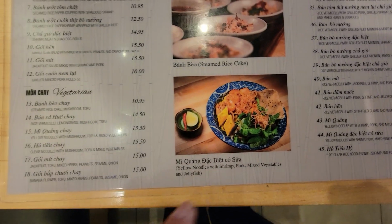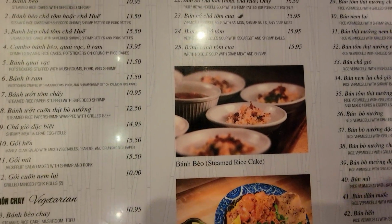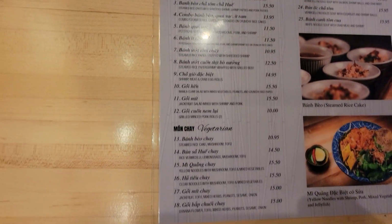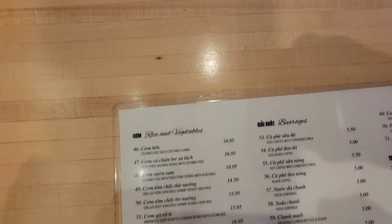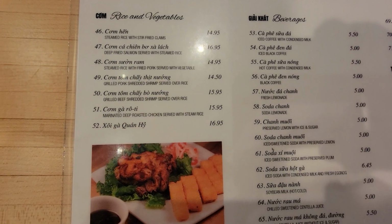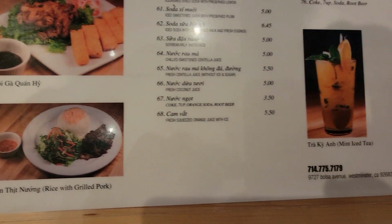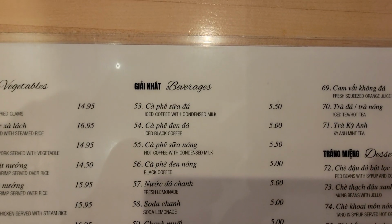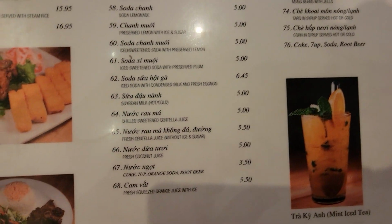This is the menu. I'm gonna try this. This is mei wang, guys. Mei wang or bánh bèo right here. You see that? And then you turn over, you get some vegetable dish right here. It's all kind of Vietnamese dish right here, guys. And the drinks too. Okay, beverage right here.